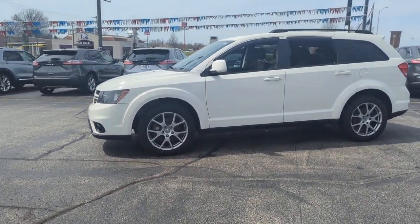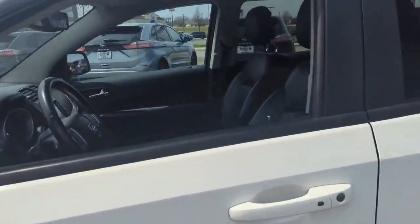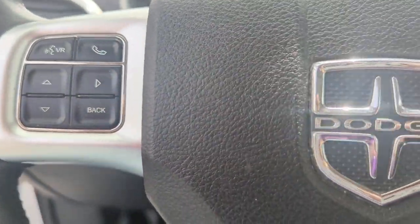These are just some of the great options this vehicle comes with: navigation system, sun moonroof, keyless entry, fog lamps, satellite radio, backup camera, heated mirrors, dual zone AC, steering wheel audio controls, power driver seat.